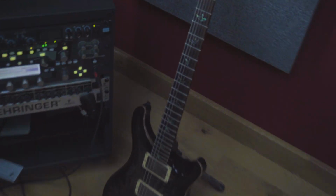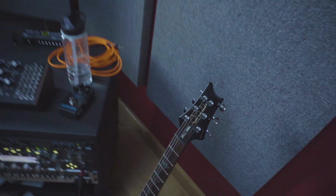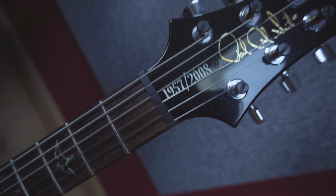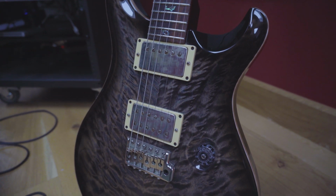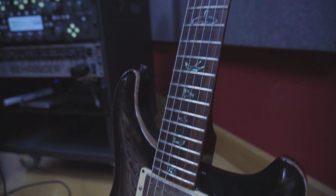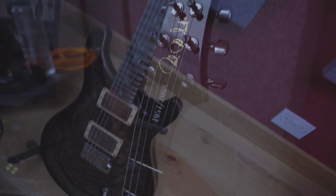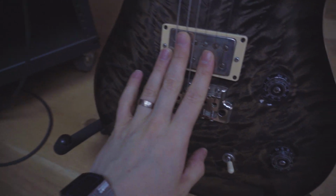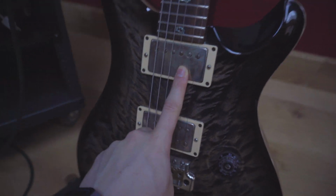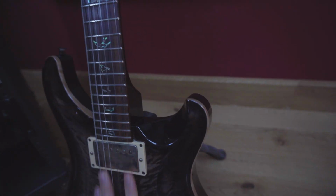So, let's talk about some gear. This is my beloved PRS Custom 24. It's actually one of, I think it was 150 that PRS made for the release of the 57/08 pickups. It's a really beautiful top that shifts between grey and brown depending on the light. I actually switched out the pickups because the 57/08s were voiced quite vintagey. They were quite low output. So I switched them out for a Bare Knuckle Juggernaut bridge and a Bare Knuckle VH2 neck. It's a really nice combination. They sound great. The guitar sounds great. It's just lovely.